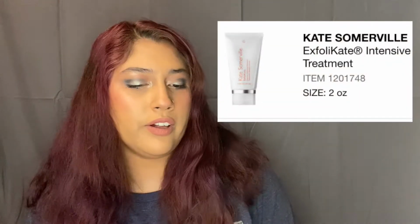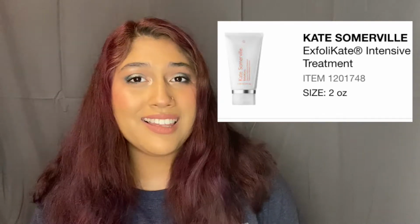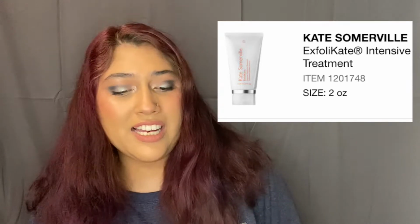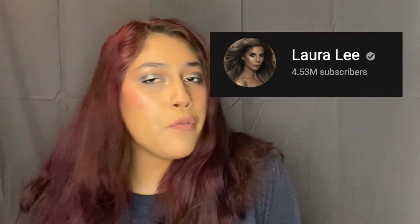So first up, we have the Somerville Exfoliate Intensive Pore Exfoliating Treatment. This is $85. And I think I first heard about this particular product from Laura Lee. I was fortunate enough to get a sample in one of my Sephora purchases, so I tried it out, and that one day I tried it out, I loved it. My skin had never felt so smooth before, and I was like, oh my god, I need this. And then I looked at it and it's $85.